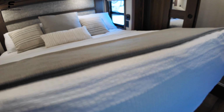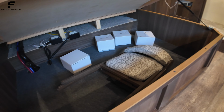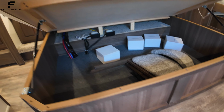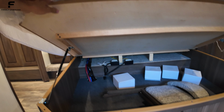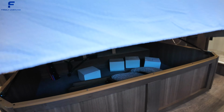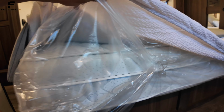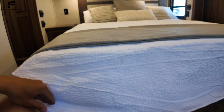Underneath the bed, this is strut assisted. You can see your additional dining chairs underneath here, plus a couple of other additional goodies under there. Strut assisted and very thick board that is also framed out around the perimeter. And the mattress on here is actually pretty good. Some people might still want to do a mattress topper, but definitely way better than your standard RV mattress that you find.